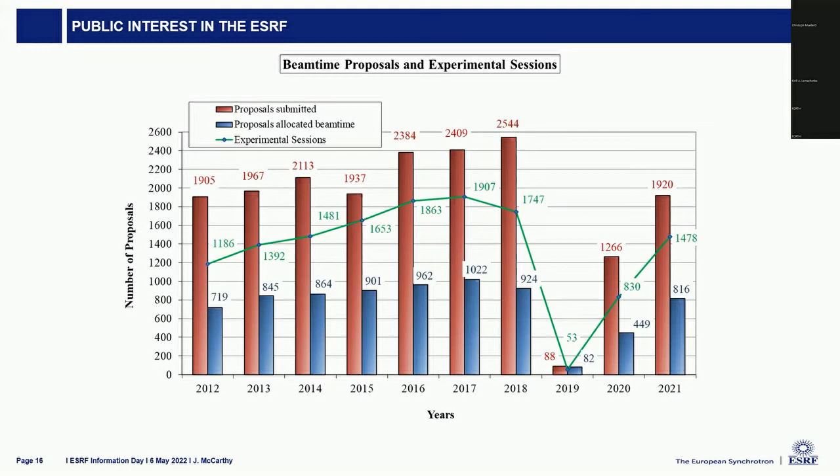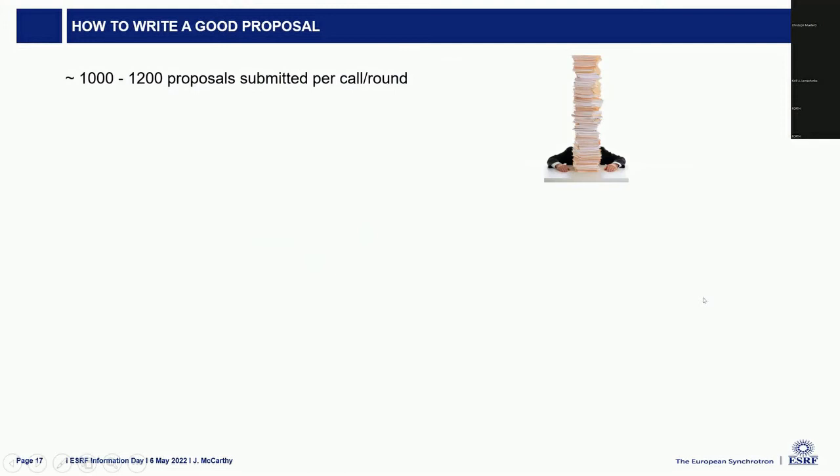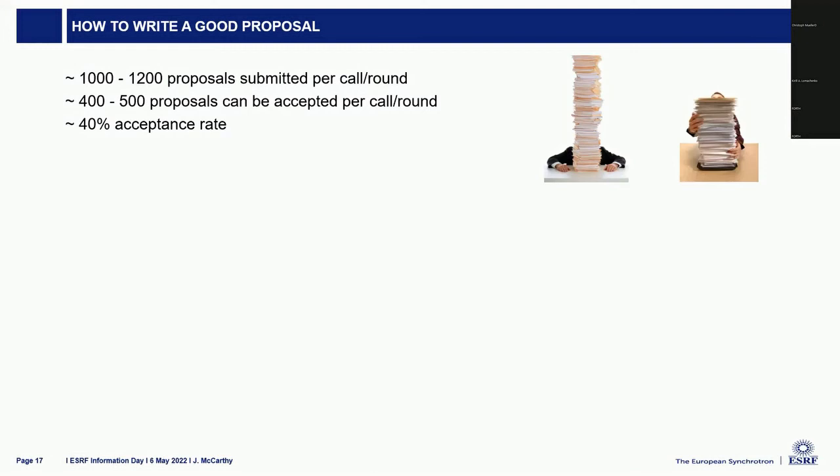That number's reduced since we came back, partly because of COVID, but also because we introduced more community access proposals, because the number of standard proposals was getting so high that we had to try to find solutions for that. But yeah, we're on the order of 2,000 proposals a year. So we get 1,000 to 1,200 proposals per call, which is a lot. So that might put you off, but we also accept 400 to 500 proposals every round. So there's a 40% acceptance rate.